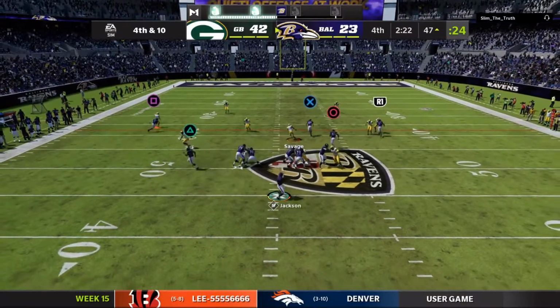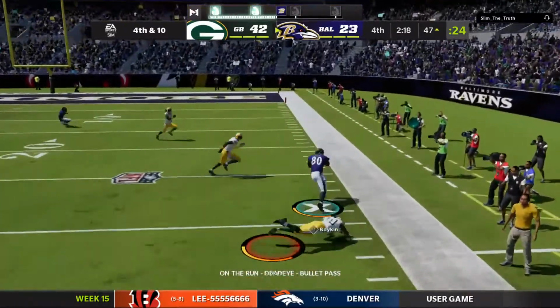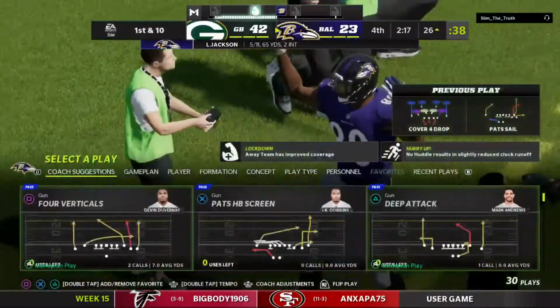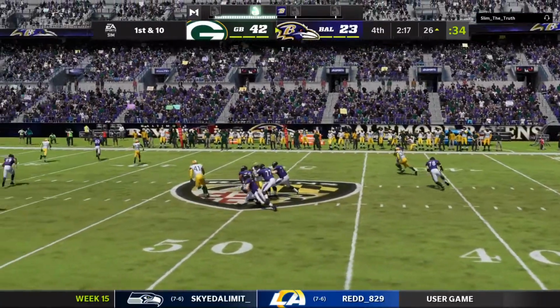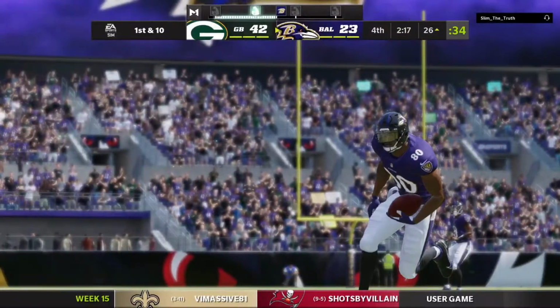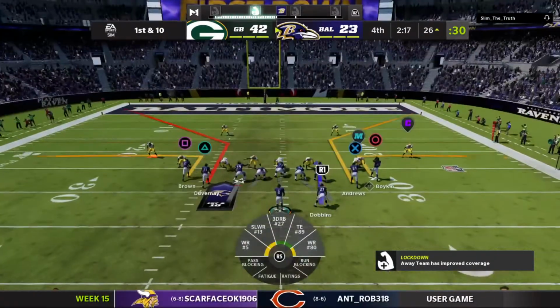Here we go. It's Jackson on 4th down. Flush to his right. That'll be taken in there by Miles Boykin. And he is out of bounds, but not before he's inside the 30. No reason not to try it there, and they do indeed convert on 4th. First and 10 at the 26-yard line.